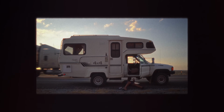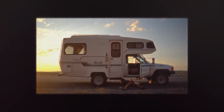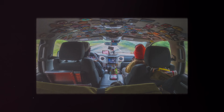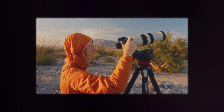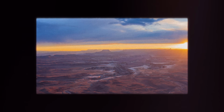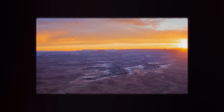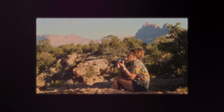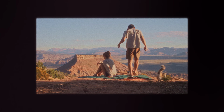All that time, money, and effort we had been putting into keeping those previous rigs moving, we were able to pour that back into ourselves, our travel ambitions, and our work. I think we both look back at that time as a personal renaissance of sorts, because it was this explosion of progress in just about every corner of our lives.